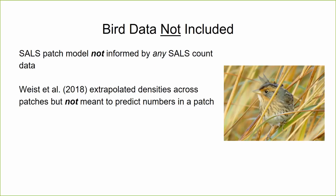When we first started this endeavor, we thought this was going to be really easy. We were just going to put the map of their model up, serve it up to people and say, here's how many Saltmarsh sparrows we think are in each patch. So the patches that have big numbers are good patches, and the patches that have little numbers are not so good. But in talking to those folks, clearly that was not the purpose of their research and their paper.